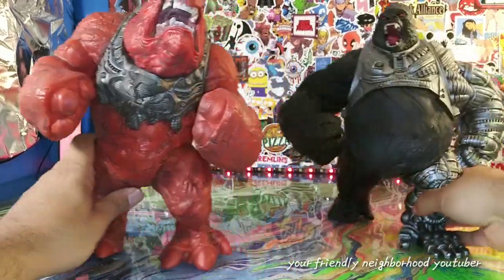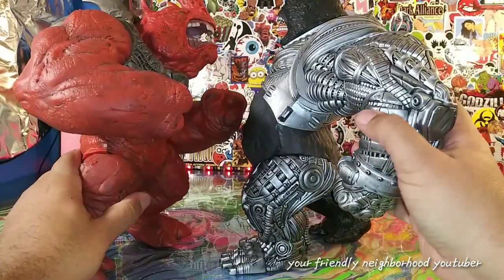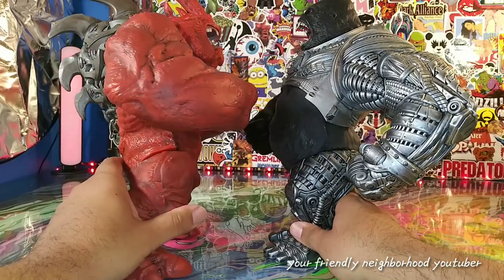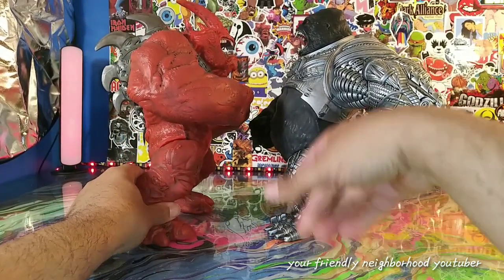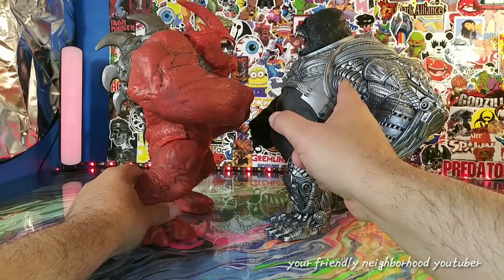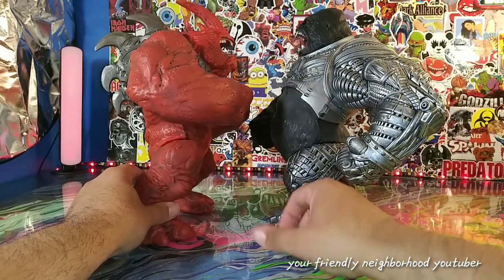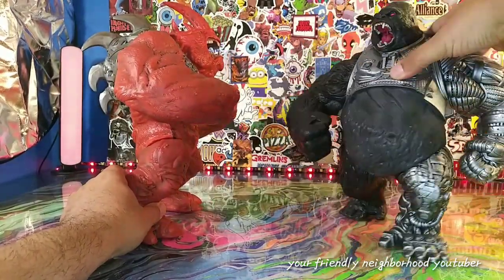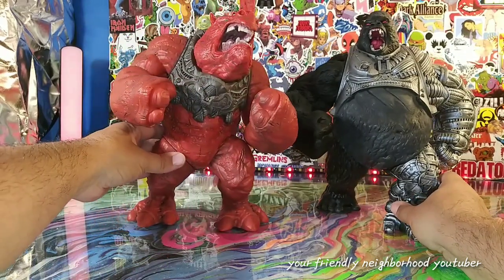So speaking of, there is the size comparison with Cygor. Doesn't that look dope, man? The head looks dope. We got Cygor, who's a competitor right here, man. I really like the Cygor. If you guys are Spawn fans, definitely pick up this Cygor figure because he's an awesome piece, man. For $20, you're getting all this plastic goodness. It's definitely worth a pickup for $20. It's a really, really good deal.